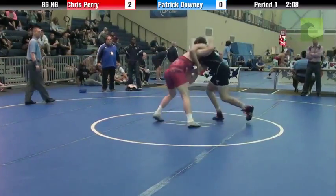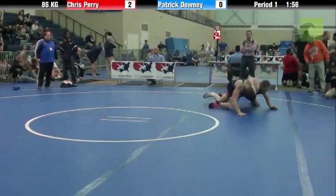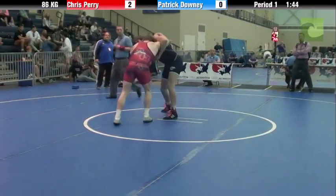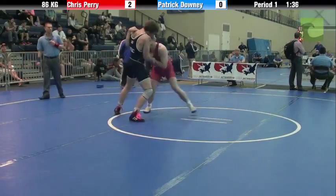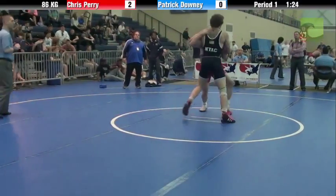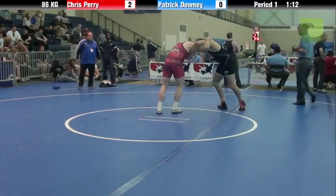Downey going back to those upper body ties. Using that overhook. And Downey looking to use that whizzer. Now they're back up to their feet. Perry using that underhook. Perry steps in, looking body lock. Downey fights it off. Downey really forcing these upper body ties on Perry. Perry able to clear. Still 2-0 lead, 1:12 to go in the first period.